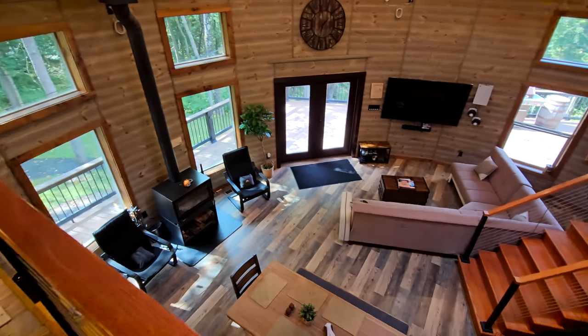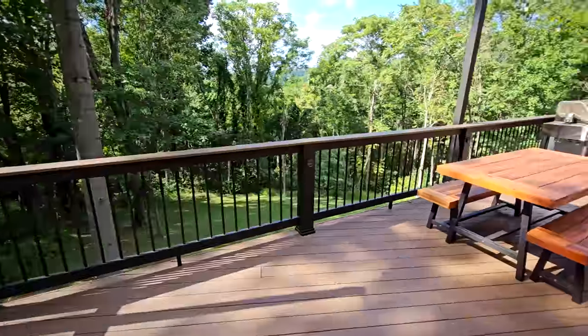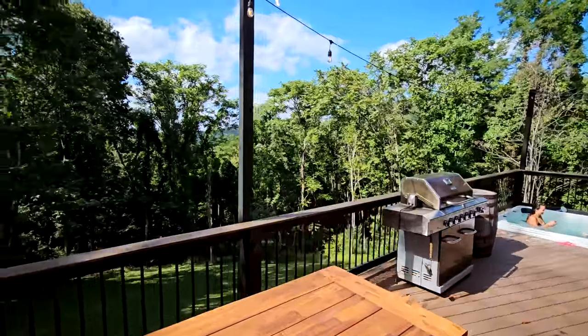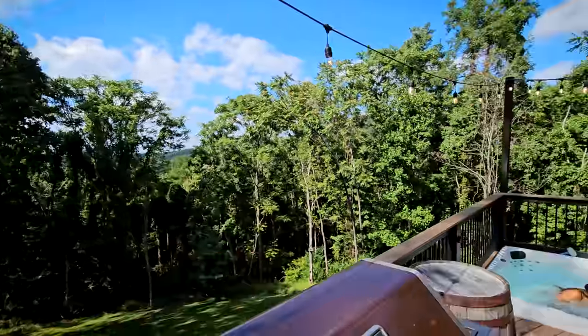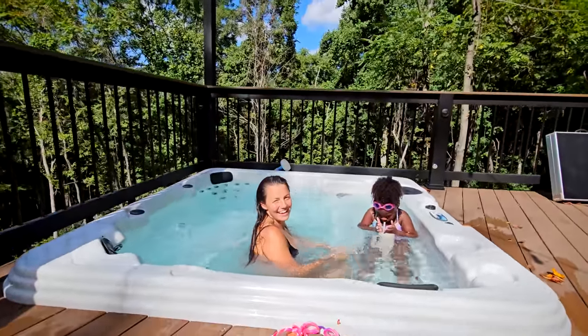And then check this out. Really cool view of the entire setup, which leads me out to the back porch, which arguably has the best features. One of those being the view. You can see the mountains in the background over there, and the sun sets right there. And you can watch it all from this amazing hot tub.